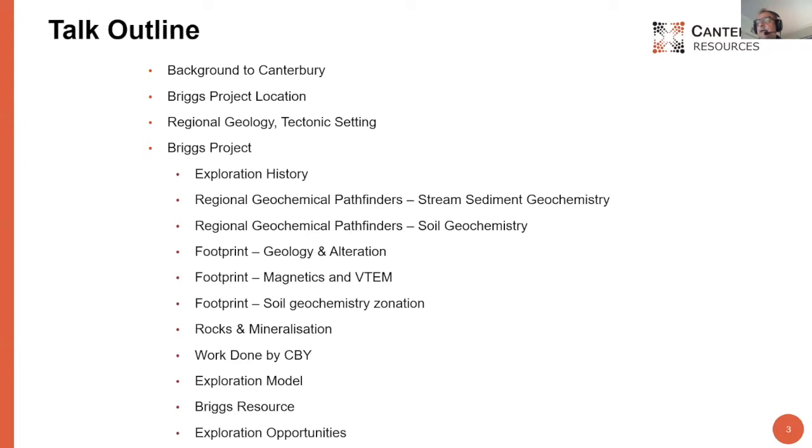geophysics, basic geophysics, and a closer look at some of the soil geochemistry zonation we're seeing. Got some pictures of some rocks and some mineralisation, which is always good. And then towards the end, I'll look at the work that's been done by Canterbury since early 2017. Touch on an exploration model. We'll tell you what we think's happening there. A slide on the Briggs resource, and just finish up with a slide on what exploration opportunities there are in the area.